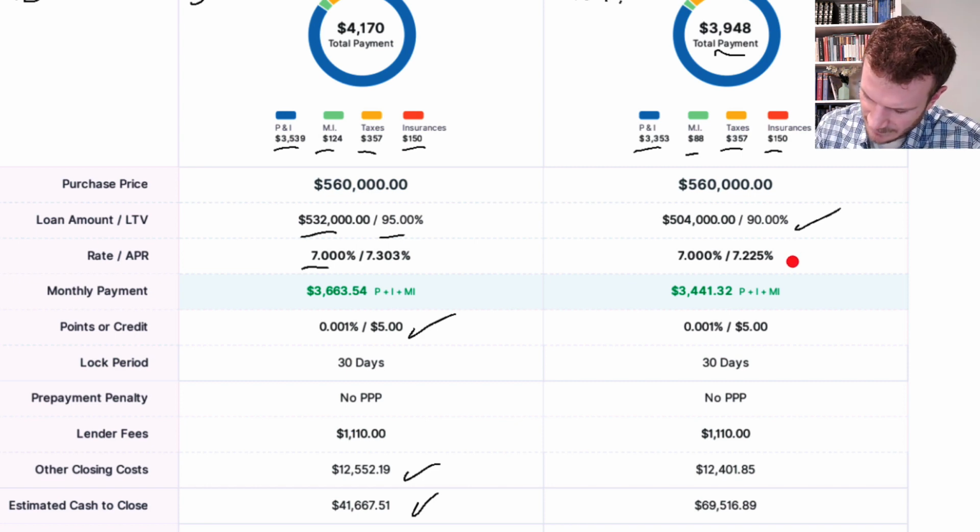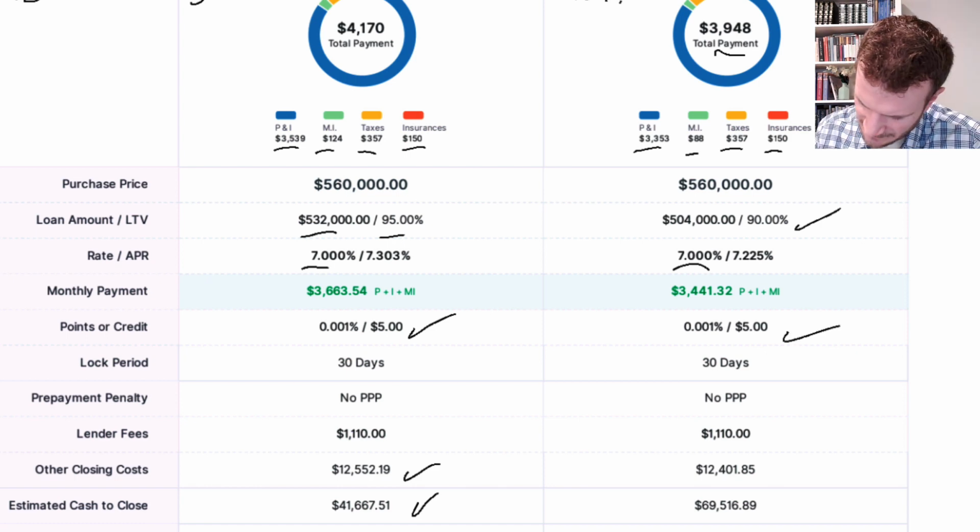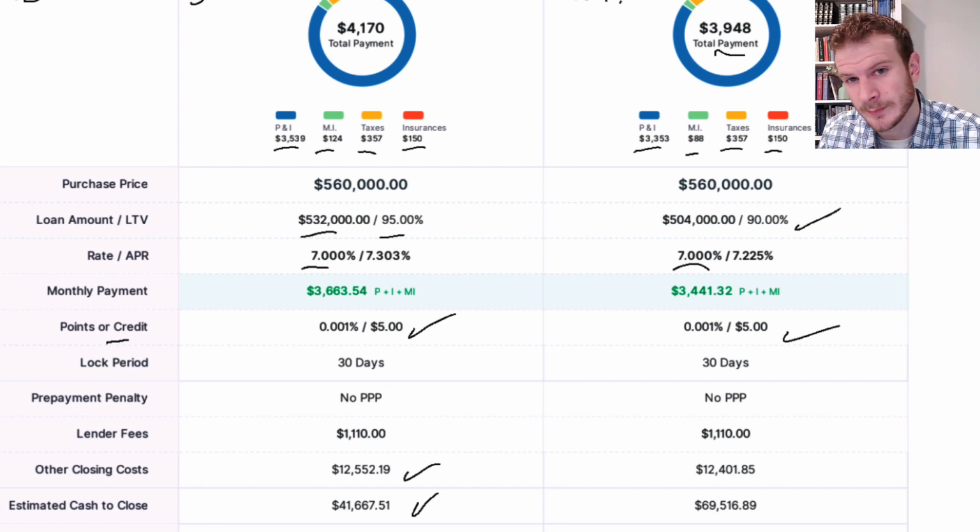So then you've got the same interest rate of 7%. Again, same caveats apply. This is a broad rate. You'll be in this ballpark at this time in the market, early March 2024, but you won't necessarily end up with this exact rate. It's dependent on a lot of other things. No points here as well. Again, if you missed the previous one, points are a fee you can pay up front to get a lower interest rate. And then if you see this section here, credit is the opposite of that.